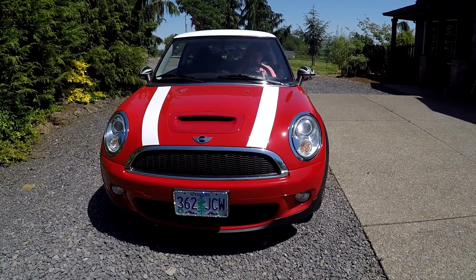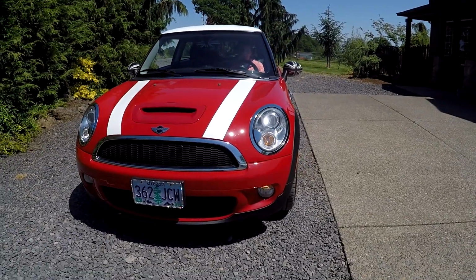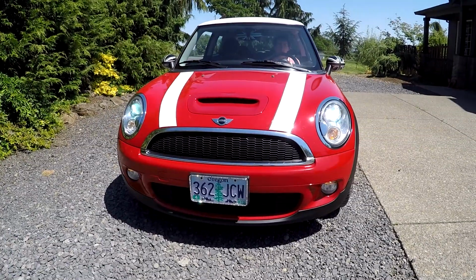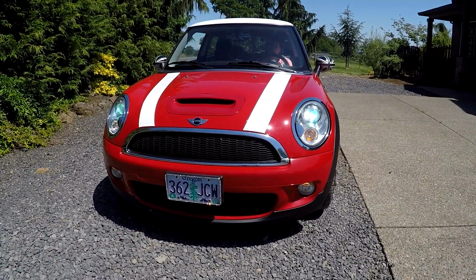So let's go ahead and show the lights and everything working. I know it's a new car, but it's important to show that stuff. It's got projector headlights, it's got blinkers, brights.